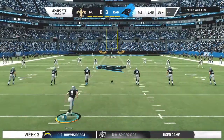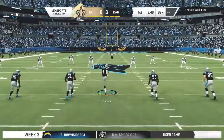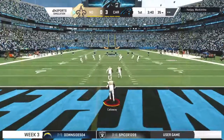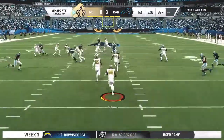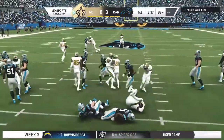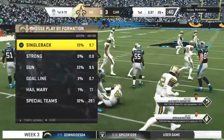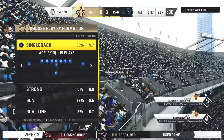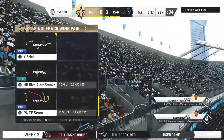Nice little tester for him to begin things, huh? I think he was open for a little bit more of a chip shot. Instead, they made him stretch it out a little bit, but he's got to feel great now that he put it through the pipes. And he'll take this one near the 25, call it the 26-yard line. The Saints take over 1st and 10 at their own 26-yard line.